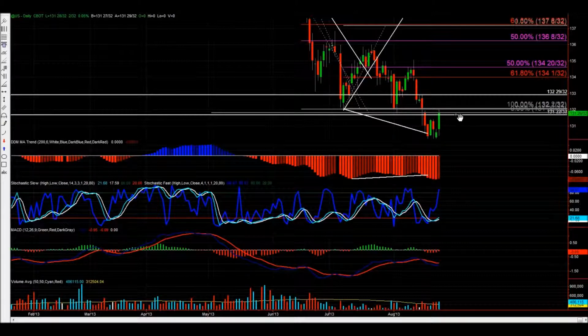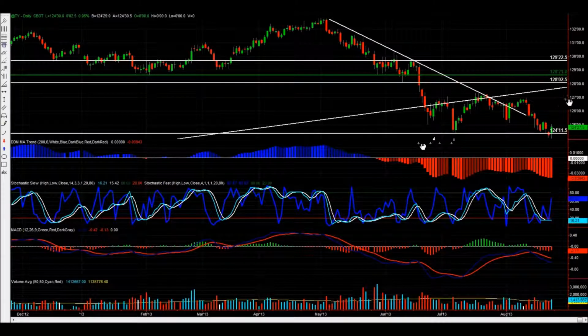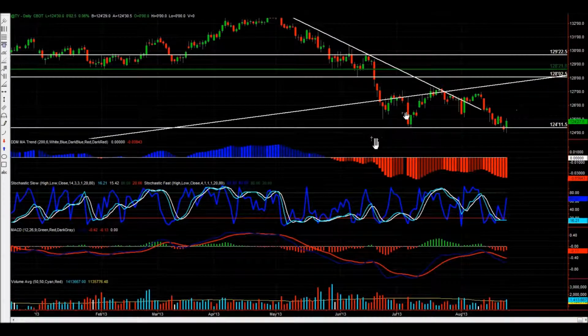So at this point in time, if we can get back above 132, then I'd be looking for a push back up into some of these higher levels, maybe around 134. It's really hard to tell. Let's look at the 10-year, see if we can get a better idea. See, the 10-year here looks like it did the fake and break, where it pushed a little bit lower below this low around 124.11.5, and it pushed back up to the high side.